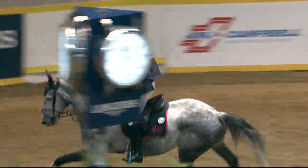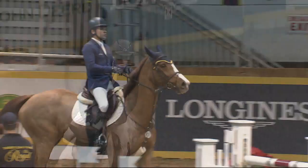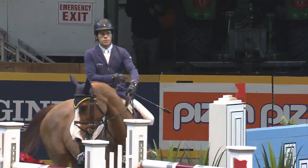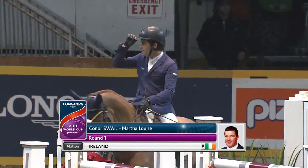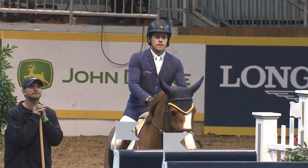Our next rider has won 2 classes here at the Royal Horse Show so far this week. Let's welcome in, representing Ireland, here's Connor Swale aboard Martha Louise, entry number 50, owned by Susan and Ariel Grange, an 11-year-old Swedish warm-blood mare, and Connor Swale.